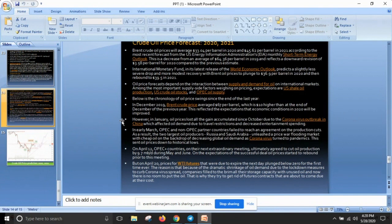On April 12, OPEC countries at their next extraordinary meeting ultimately agreed to cut oil production by 9.7 million barrels during May and June. On the expectation of the successful deal, oil price started to rebound after this meeting. But on April 20, the price for WTI futures that were due to expire the next day plunged below zero for the first time ever.